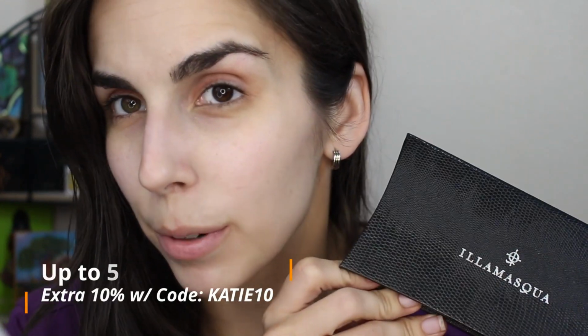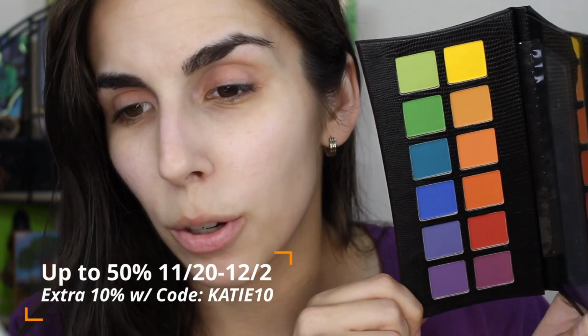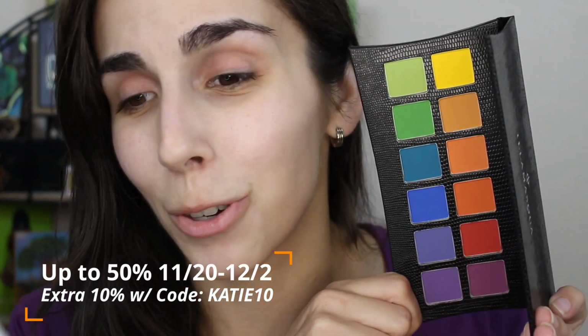So I didn't get a primer or anything, so let me go ahead and prime my eyes, and then we're going to dive into the palette, which if you guys notice the thumbnail is from Illamasqua. It's my very first time trying this brand, but I always hear so much praise for it, so I picked up the very colorful palette. This is the Experimental Artistry palette.